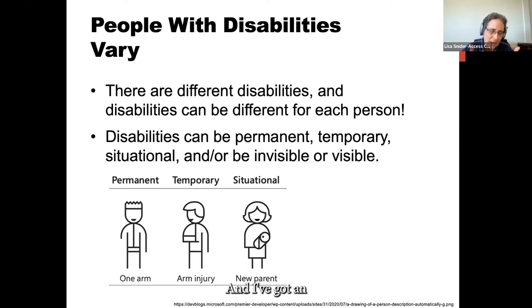And I've got an image here from Microsoft, and they show the permanent disability is somebody who only has one arm. The temporary disability is somebody who's got an arm injury and their arm is in a sling. The situational disability, interesting, is a new parent, because you're always carrying that child around, right? So that could be considered a situational disability, even though I don't know if I agree with that completely. Basically what that graphic is trying to show is if you break your leg and have crutches, you're going to experience the world differently than if you hadn't broken your leg, right? That's really what that graphic is trying to show.